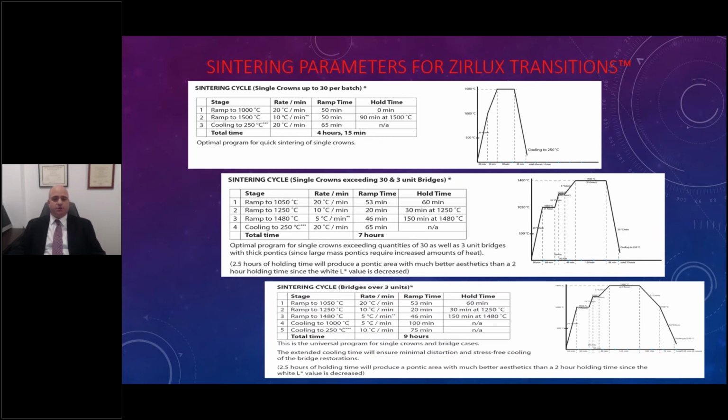It's a premium restoration with a lot of high aesthetics in a very quick turnaround time, if that's the way your business model works in your laboratory. If not, and you sinter overnight, by all means, you can sinter for 9 hours, and you can do any kind of restoration in that time span. So you can do a 14-unit roundhouse, a 3-unit bridge, a single, anything in between, and you can have multiple restorations in your sintering oven. So whichever fits your laboratory.